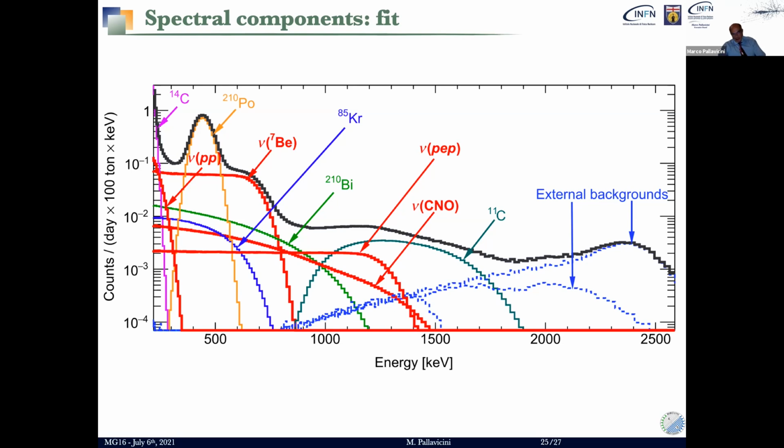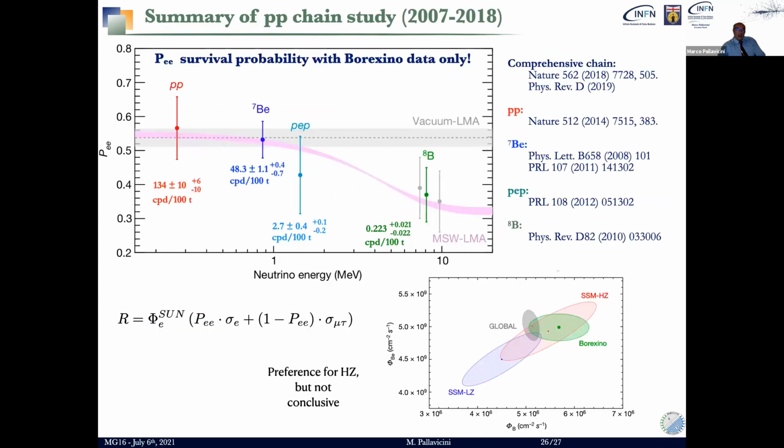And the important message of this plot, which is complex and would require a lot of time to be completely explained, is the fact that we fit the data without unknown components. It's normal practice in many experiments to add, let's say, polynomial or exponential of any kind of unknown background to take into account not understood components. We don't need it. This fit is completely done with the known, understood, and directly measured components, or at least components that can be extracted from the data. And so this is the key conclusion on which we can spend some time.